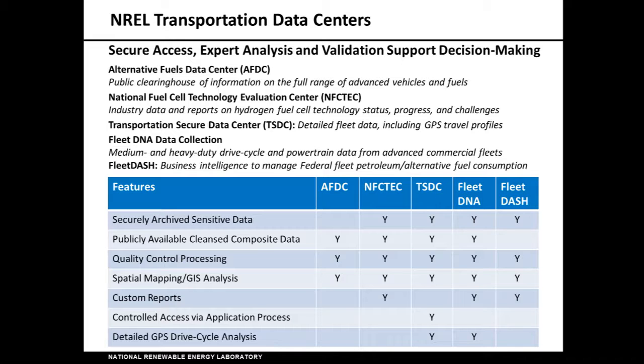This slide gives a summary of some of those other data centers related to transportation data that are hosted at NREL. The first one is really an information clearinghouse, and the other four are secure data centers that have sensitive data in one form or another. Starting with the National Fuel Cell Technology Evaluation Center, the sensitivity there is prototype vehicle and fueling station information that commercial partners and automakers are sensitive about the commercial sensitivity of the data, but DOE wants to monitor the progress of the technology, so NREL hosts a secure data center for that data.